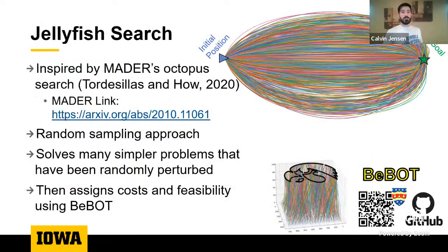So my solution to this problem is the jellyfish search. It was originally inspired by Mater's octopus search, and you can check out that excellent paper at that link right there. But this is a random sampling approach. Now, in motion planning, there are two really popular ways to solve the underlying optimal control problem. You can do a sampling-based approach or a gradient-based approach. Gradient-based approaches take some initial guess and slowly step closer and closer to whatever minimum is in the local area. Unfortunately, there are some mathematical problems there that can result in trajectories not being optimal, and sometimes it can even fail out and be infeasible.